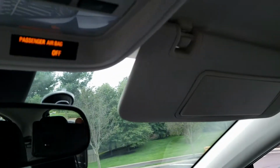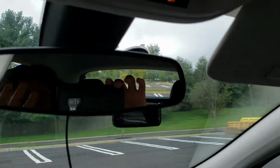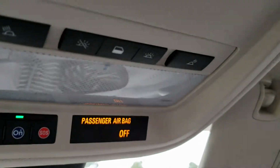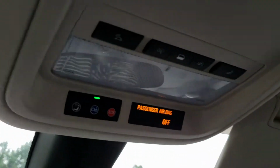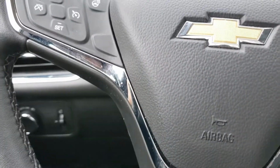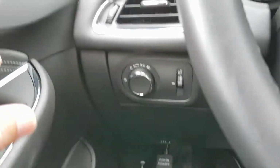Visors have mirrors in them. Hey, hi. OnStar, passenger airbag. No sunroof. So it's a rental. They don't give you sunroofs on rentals, I don't think. Well, not in this car, they don't.